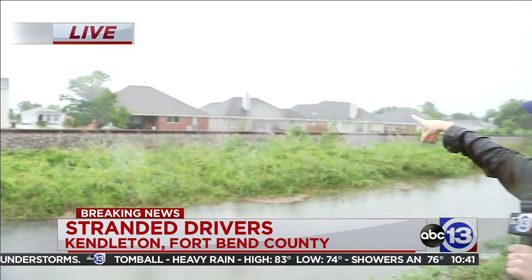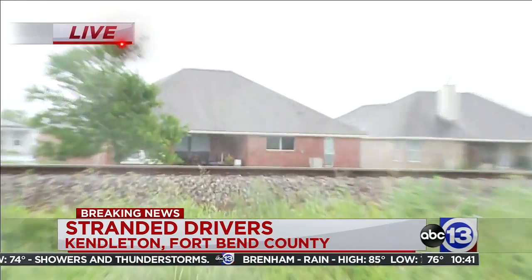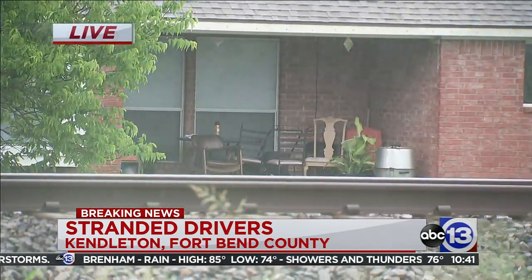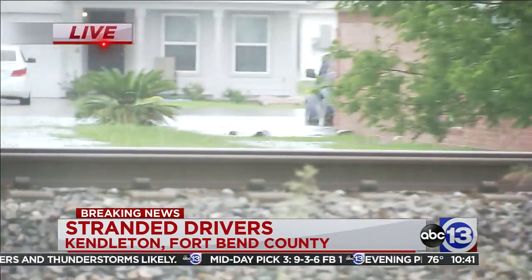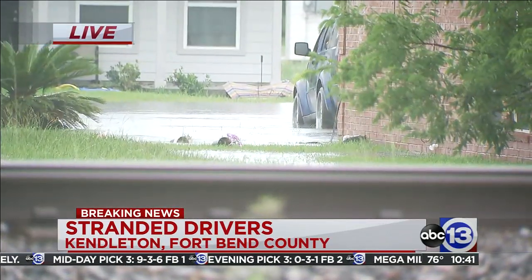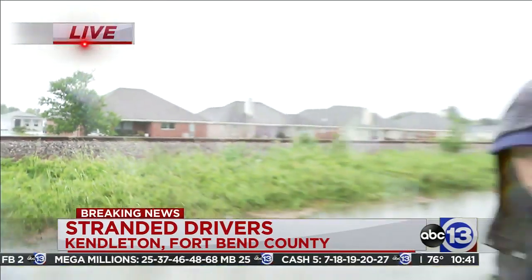You can actually see one of them over there right now. I think the water is starting to come down. They said that it really started pouring around 4 a.m. By 6 a.m. they had water inside their house, and it is receding, but that is what they're dealing with right now. And you'll hear from those homeowners when we have our live newscast coming up at 11 o'clock.